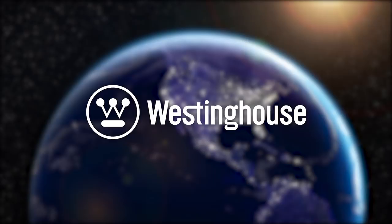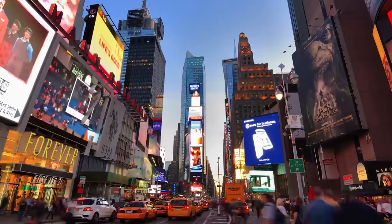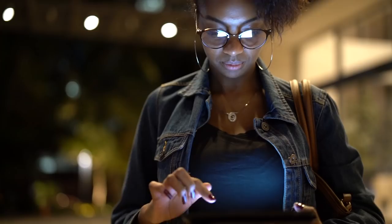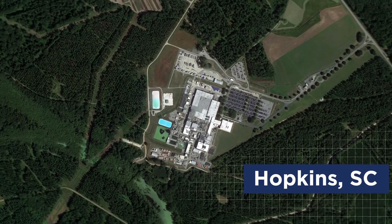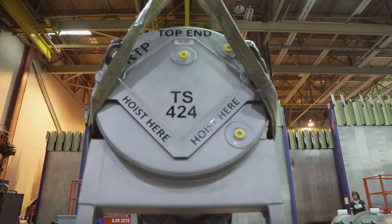Westinghouse, what we do matters. We power the world and provide enough energy to meet 10% of the United States electrical needs. Our nuclear fuel is produced here at the Columbia Fuel Fabrication Facility. The product that we make here at Columbia, both the fuel and components, are shipped domestically to many customers all over the United States, and then also internationally.